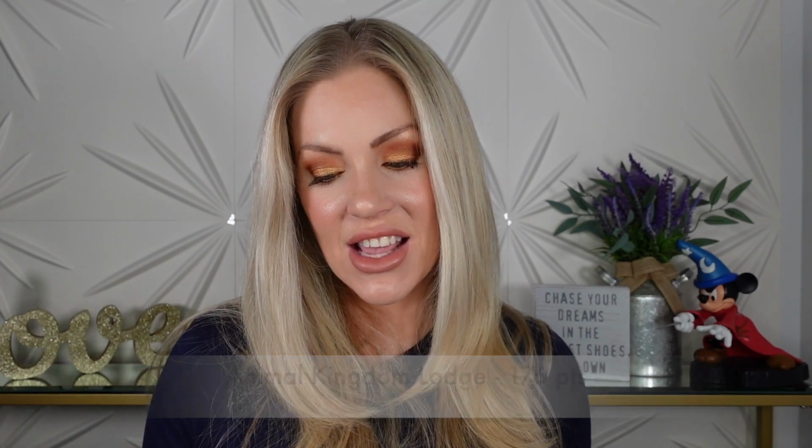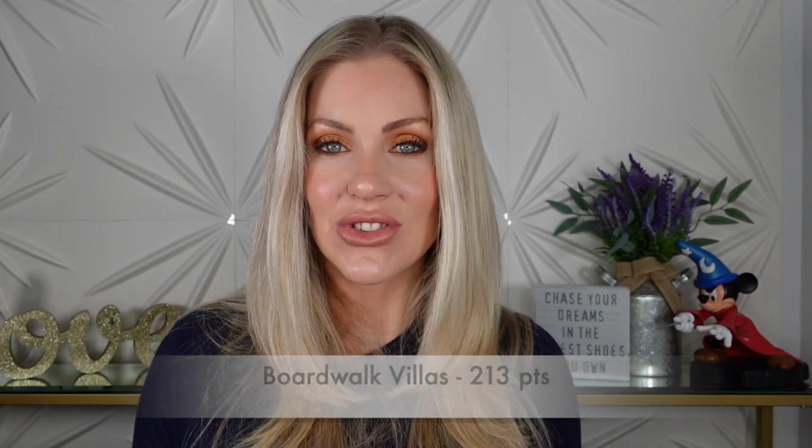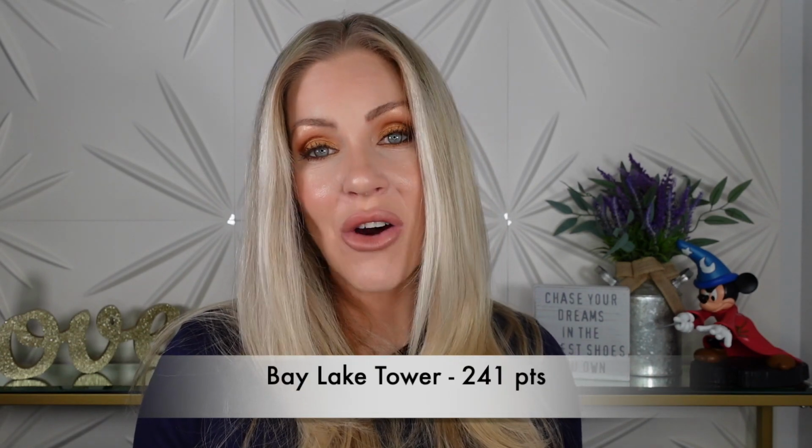Animal Kingdom Lodge is 176. Boulder Ridge is 218. Copper Creek is 218. Boardwalk Villas is 213. Again, this is garden and boardwalk view. Beach Club is 211 points. Bay Lake Tower is 241 points, and Villas at Grand Floridian is 268 points.